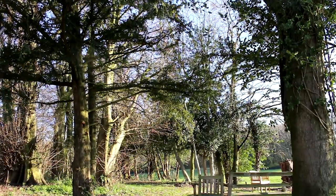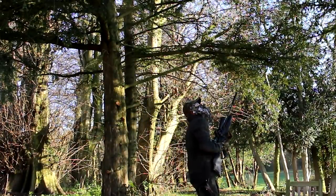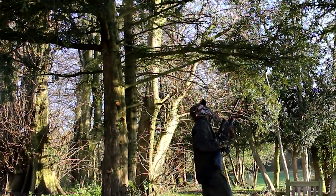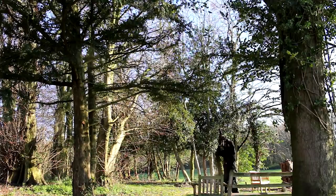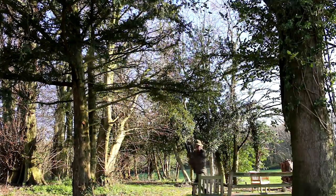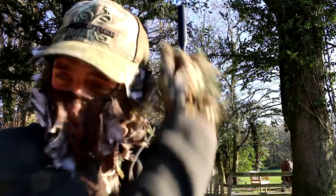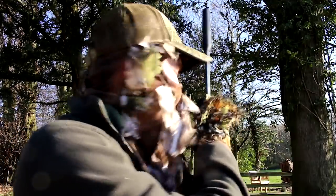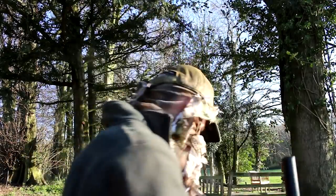There's a squirrel right above Andy, but he's forced to creep across to the other side of the tree in order to get a clear shot through the branches. That's the great thing about having the multi-shot. If you fluff up the first shot or something happens, you've got that second shot, and thankfully I managed to get another one in that squirrel.